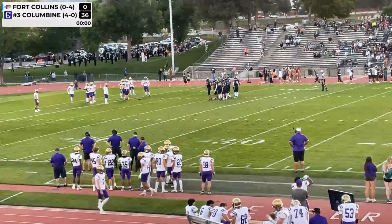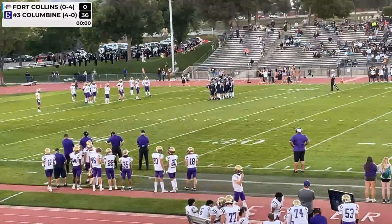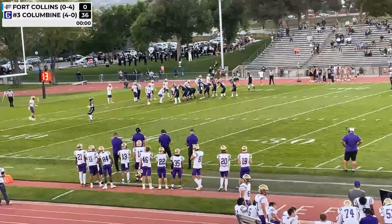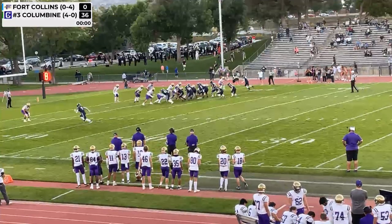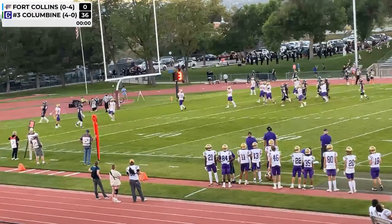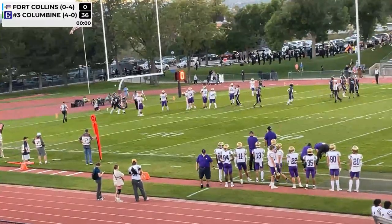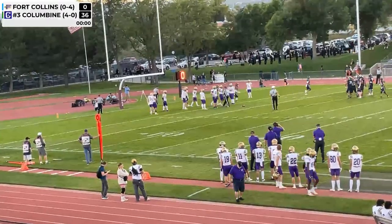Second and 3 from the 7-yard line. See if we can keep him out of the end zone. If we could keep him holding to a field goal, we'd still be within that, you know, 40 points. We'd be less than that. So, going to pass again, which is curious. It's going to be called for a touchdown. Not sure why you're passing when you're up 36 points, but good for them. Touchdown Columbine is going to set the running clock in motion. This game's essentially over.